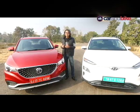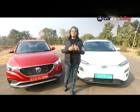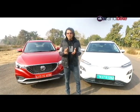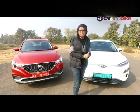Yes, it just does a lot more. But then, you know what, we'd hopefully have a situation where we just have a lot more options in the EV space, and hopefully that happens soon. We could have different body styles, different sizes, different driving ranges, different price points as well.